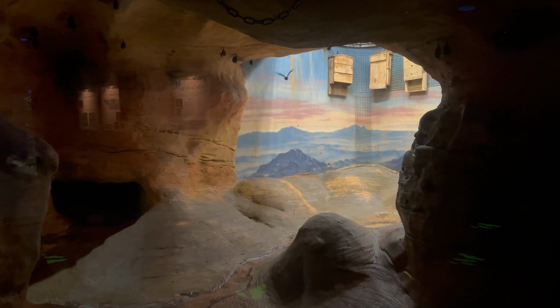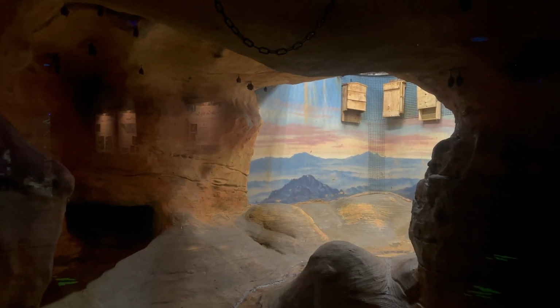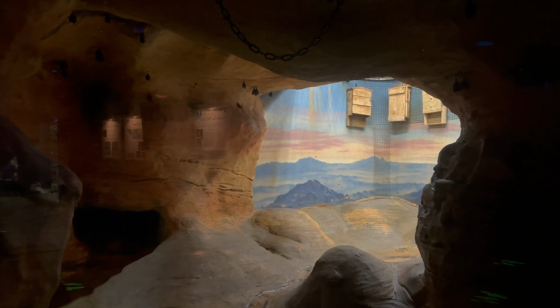So this is that cave area that the bats were flying in and out of earlier. You can kind of see them really good in here. It's always fun watching them fly around.